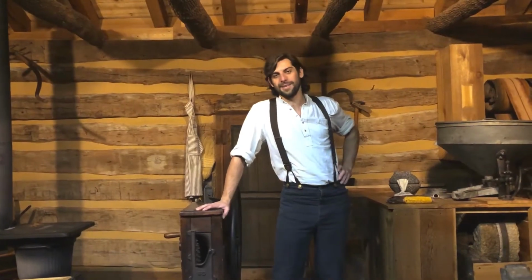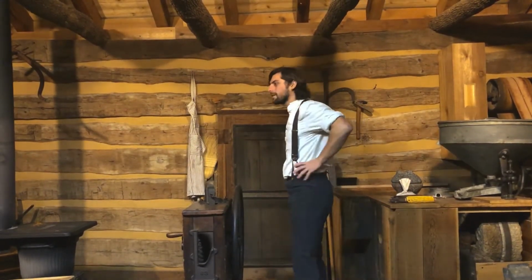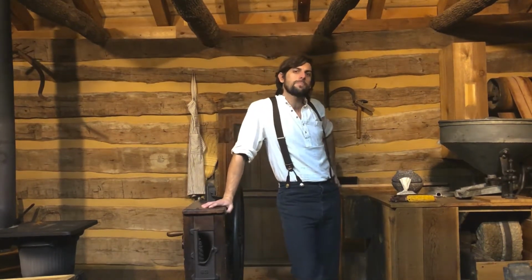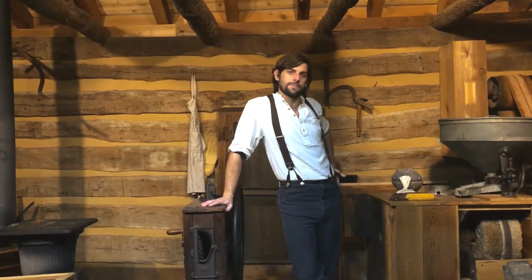We're here in the mill today. Now you may not be able to see it, but a mill is one of the most important buildings back on the Texas frontier. Now when you think of the frontier, we usually think of cowboys and cattle drives, but most people would have been farmers.